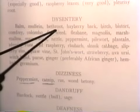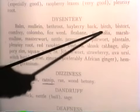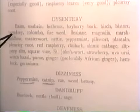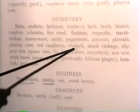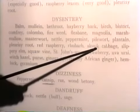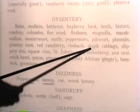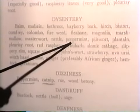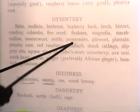And we use mullein, the beetroot, the barberry bark, the birch, the bistort, the comfrey. Comfrey is one of the most popular ones used for dysentery. Again, we can go to the laxatives such as rhubarb, and we can go to the skunk cabbage, which is good for colds and flus and the respiratory tract. And we could try to settle the stomach with the peppermint tea, which is good for that.